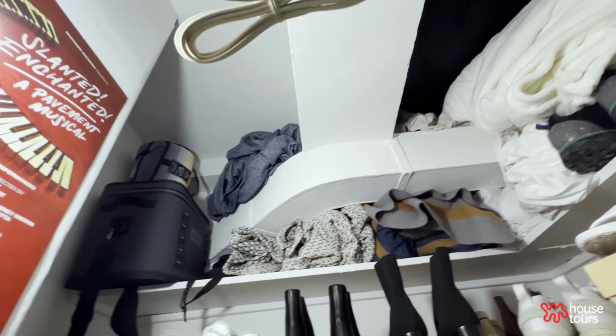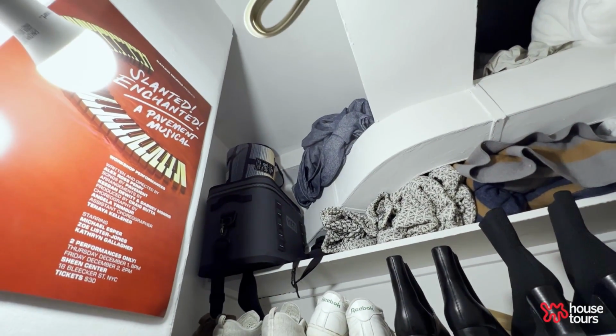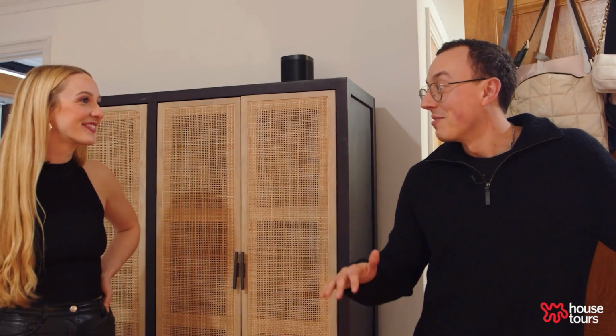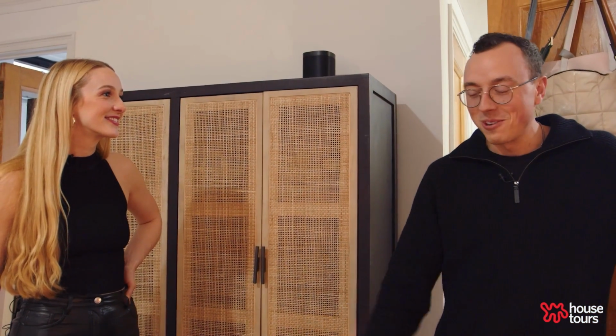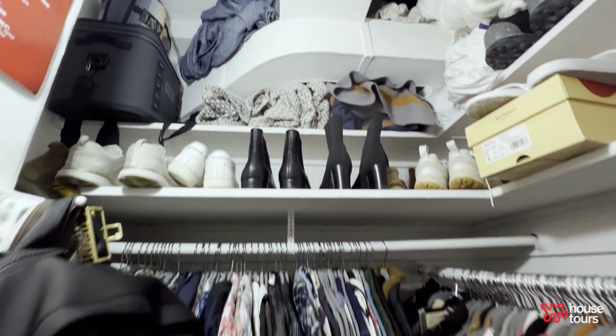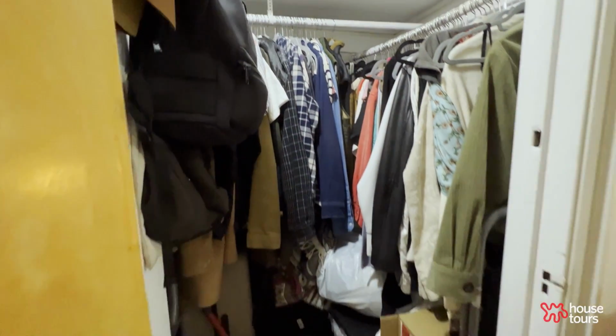I'm not really sure how tall these ceilings are, but we store a lot of our blankets, coolers. When we have guests over, we sometimes do a blow-up mattress here on the floor, if you can believe that, and we'll set up a bed for them and all that jazz. So it's a little unorganized, but it's functional and it works.